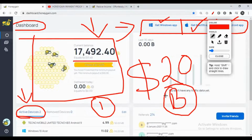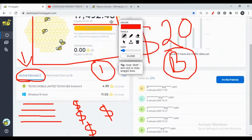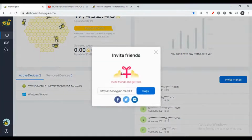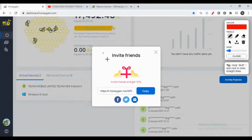Number 4, share your referral link to earn 10% referral commission. If you want to earn more money fast and get paid Bitcoin totally for free, then you can share their referral link. What you have to do is, from the dashboard, click on invite friend, and copy your referral link. Also you can share your referral link directly to your Facebook, Twitter, or by email.